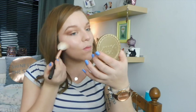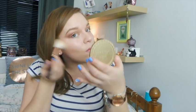So once I've done that, the next thing I'm going to do is take my Too Faced Chocolate Soleil bronzer, and I'm taking my Zoeva Luxe Sheer Cheek brush just to define cheekbones.